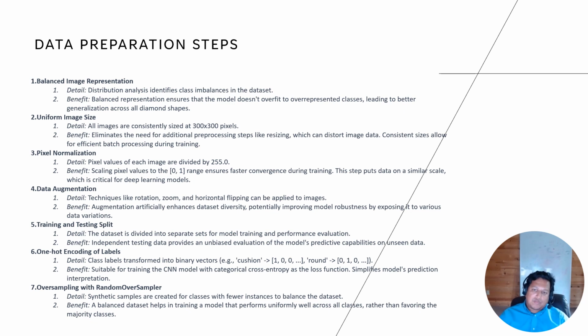It's imperative to gauge how well our model will perform in the real world. To do this, we split our dataset into separate chunks for training and evaluation. This ensures that our model has learned from the training data. It's then tested on completely unseen data, giving us an unbiased measure of its power.